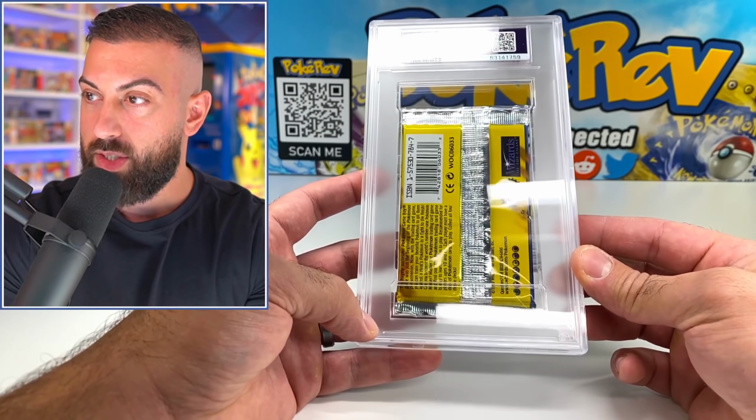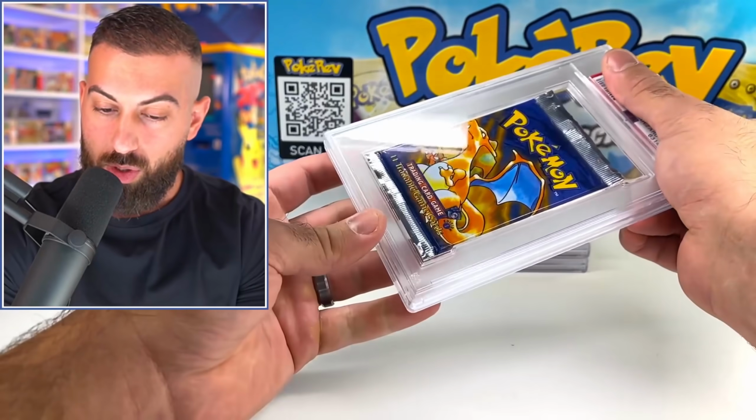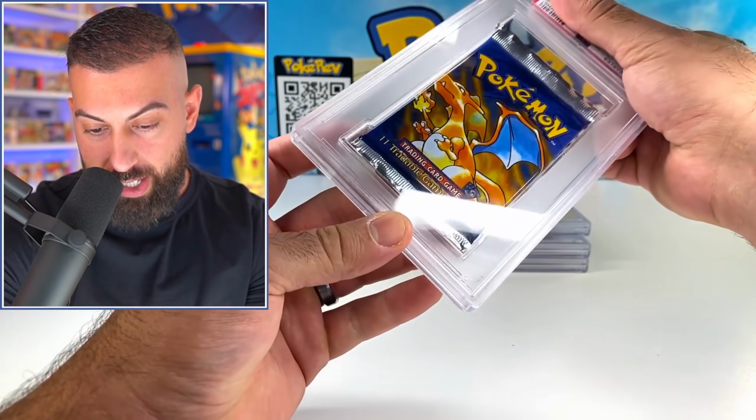Unbelievable. Yo, that could quite literally destroy this pack right now. I can't. Of course, it had to be the Charizard too. So I don't even know. I guess it's not damaged.